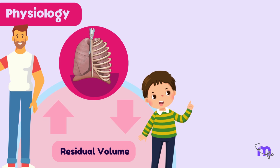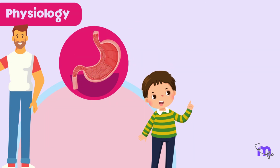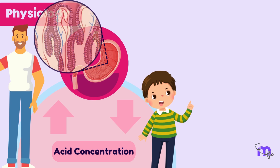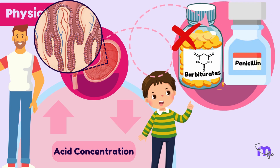Coming to the physiological differences, the residual volume in children is lower when compared to adults, which makes them breathe faster. Therefore, nitrous oxide is commonly used as a sedative agent. Coming to the gastrointestinal system, the acid concentration is low in the gut when compared to adults because of immature gut mucosa. Therefore, drugs like barbiturates are not well absorbed, while penicillin is a gut-friendly drug in children.